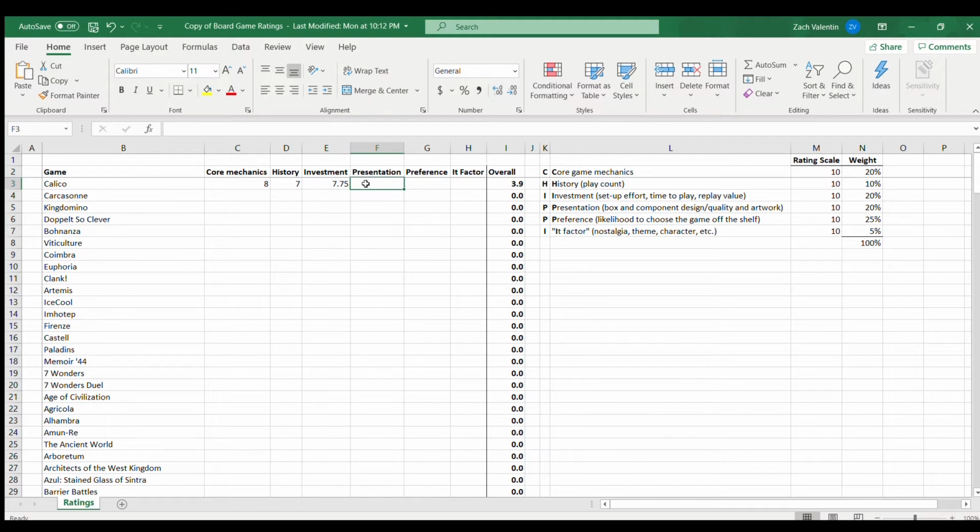And then we look at presentation. For this, we're looking at the box cover, the art, if you like that, the artwork in the entire game, the components within the game, if the game has cards, whether the card quality is great, if the tiles are nice, just a combination of all that. And this one can change from person to person. Some people are going to like some art that others aren't, whereas there's going to be some art that everyone loves or everyone hates. So then you'll enter in a score from 1 to 10 in that as well.